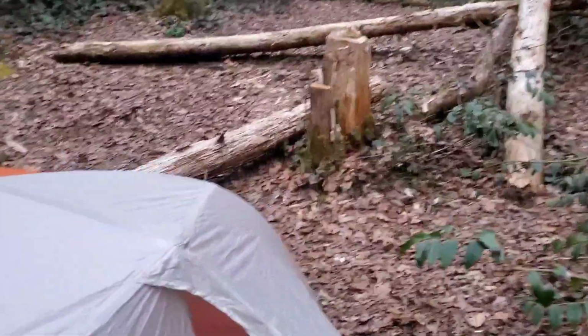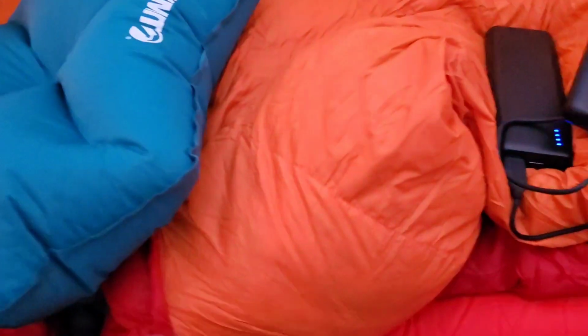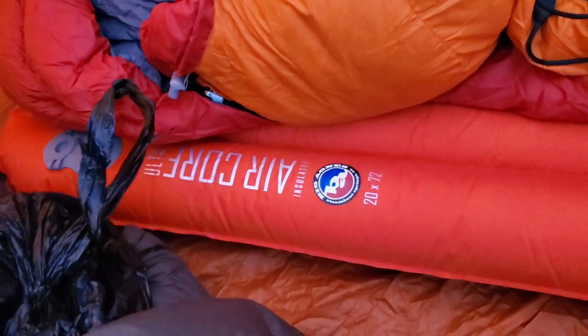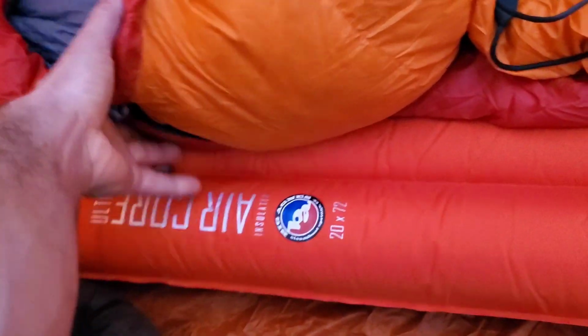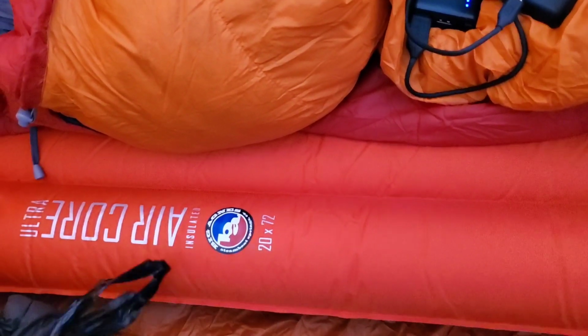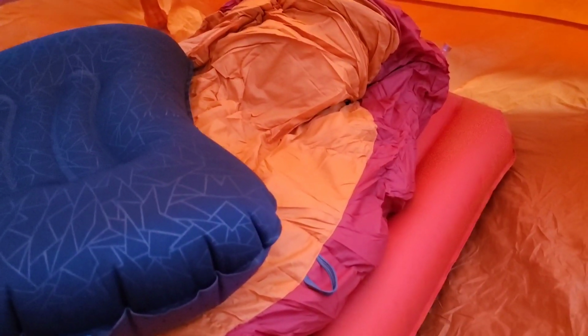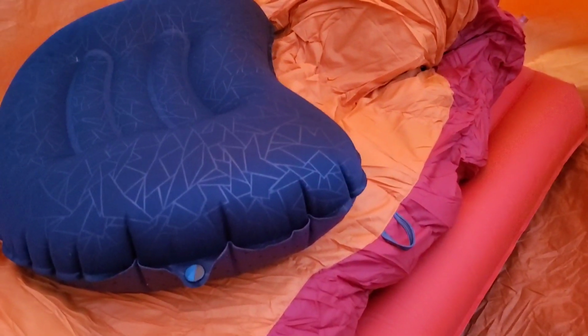Anyway, I'm going to show you what else I have in my tent for my sleeping quarters. So I got my new Big Agnes Ultra Air Core, so you can see it a little better. You can see it's 20 by 72, $99, folks. Not a bad value. I'm going to test it out tonight and let you know in the morning how I sleep on it. It's got an R value of 4.5.